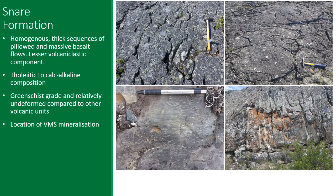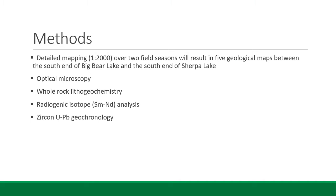So the methods used were detailed mapping at 1 to 2000 scale over 5 geological transects, optical microscopy to identify alteration and ore minerals, and whole rock lithogeochemistry. Radiogenic isotopes, mainly samarium-neodymium analysis, has also been done, and we will be doing zircon uranium-lead geochronology as well.